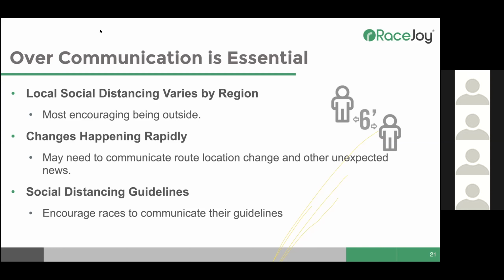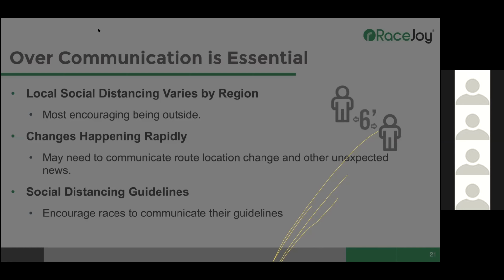And definitely, we want to encourage races to communicate their guidelines through RaceJoy. If you're using RaceJoy, you can use those sections, that custom content section that James just shared, to have like in your FAQs. You can add a whole guidelines, socially safe guidelines, and you can add a whole bunch of Q&As there. And again, you're showing this is how we're supporting a socially safe race experience.